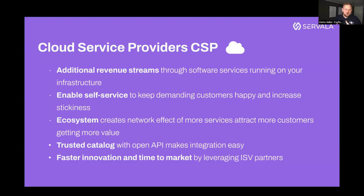The ecosystem of a marketplace, of course, creates a network effect. So more services attract more customers, who get more value from the number of services available. So this is a positive feedback loop. Whether you need more services for public tenders or enterprise customers that have a long list of services they want, you might have 5 or 10 by yourself. But if we can bring you 20 or 25 additional ones, you'll have the 30 most important ones you can cross off. And that helps you as a cloud provider, but also the customer, because they already have it there. They have one vendor, they have one API to provision it. So that's much easier for everybody.